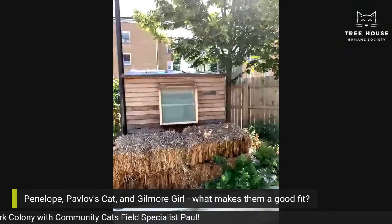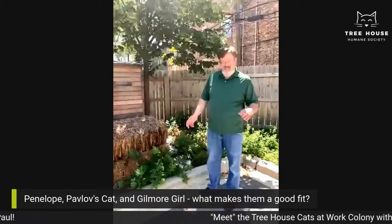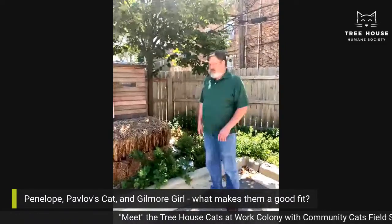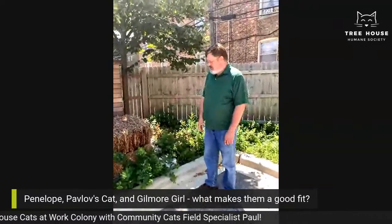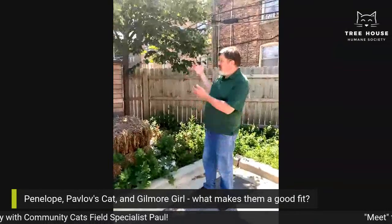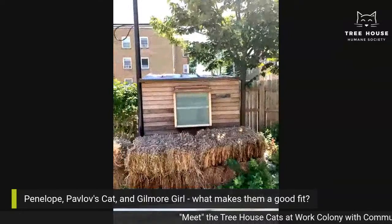They've been here since February, and we see them on the security cameras in the middle of the night chasing things in the parking lot and everything. They're not home right now, but it's a great house. It's shaded, so it keeps them a little cooler in the summertime.